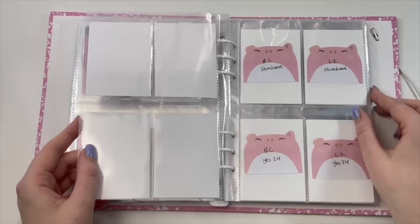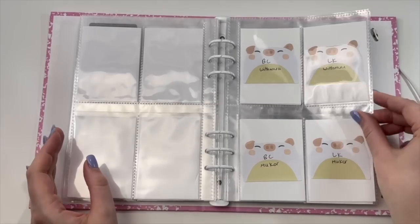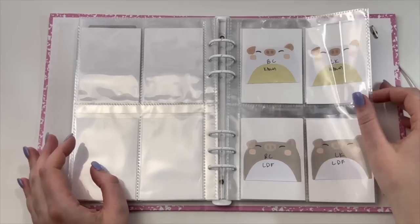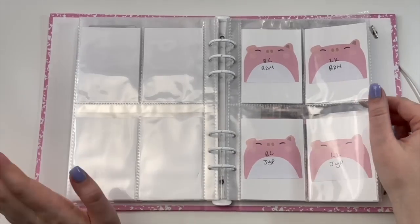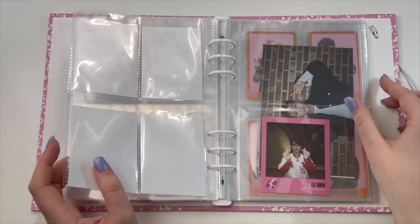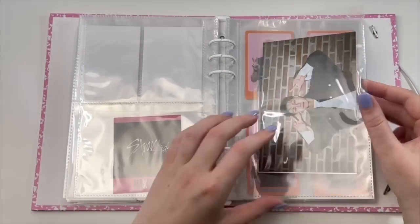And then this is where 5-star starts. So I did do a member claim for every store that you see here. They're just all in Korea. So when I get back from my Korea trip, I will have all of these photo cards. I'm so excited to have them all, to store them all away. But yes, and then I have some more larger inclusions back here.